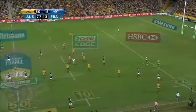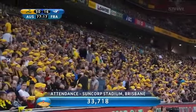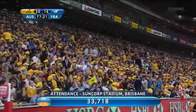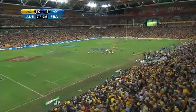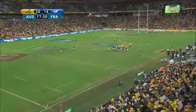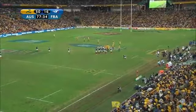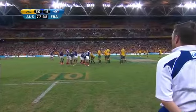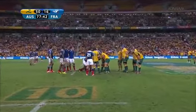Wallabies over France. Well, the Wallaby coaching staff will be pretty happy. 33,000 just over at Suncorp Stadium. Ewan McKenzie, Andrew Blades. And so Jim Mackay, the attack coach, has done really well with the set-piece plays from the Wallaby back line. Coming into tonight, the Wallabies have lost their two previous encounters at Suncorp. They had never lost three in a row at this venue, so they keep that record intact.